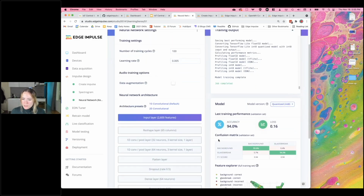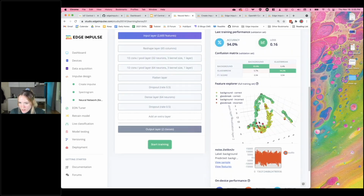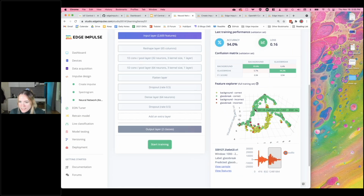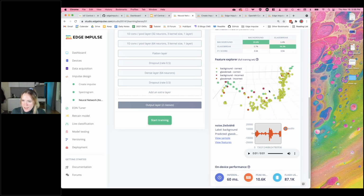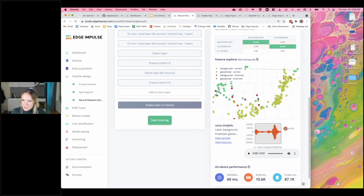But awesome, now that we've retrained our model, we can then see exactly every single background glass break data that was correctly and incorrectly identified by the machine learning model here. And we can click on the play button and listen to see exactly where that window from that sample came from. Oh, well, that definitely does sound like background noise. So, oh, glass break. Yep. Noise. Cool. Yeah, that kind of sounds like glass, doesn't it? So I can see why the machine learning algorithm got that one confused. Yeah, so you can zoom in here and see exactly which clusters of samples were misidentified as background or glass break. And you can do it even further.